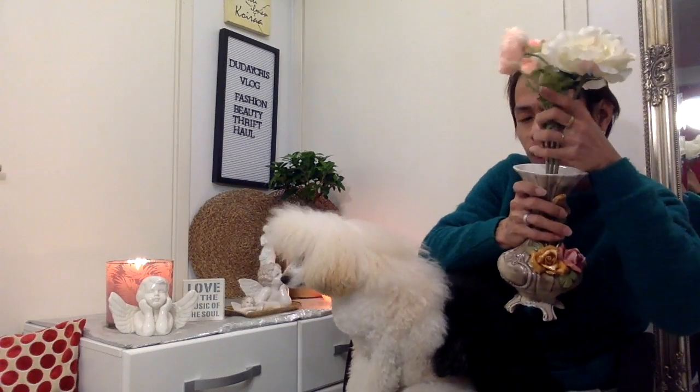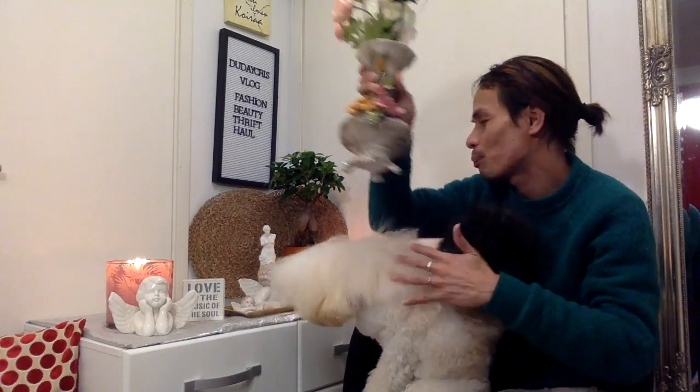And I bought the fake flowers also. This one I bought for €1, and this one is 50 cents. A nice combination of colors, and a lovely vase for my 2020 home decor, guys.